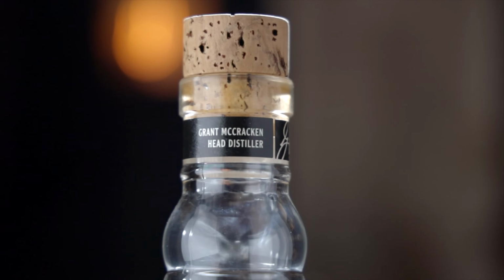It says right here, Grant McCracken, head distiller. Grant, good job. Way to release the McCracken. I release the McCracken. Wow, he's really into the sea things today. Jeez. All right, I think that means we need to wrap it up here.